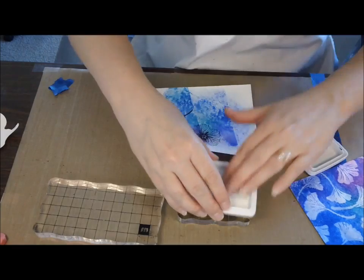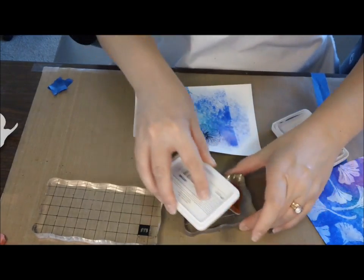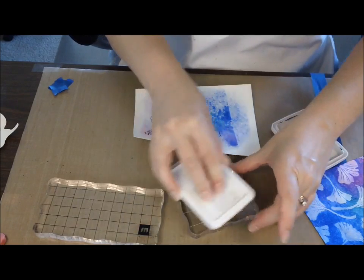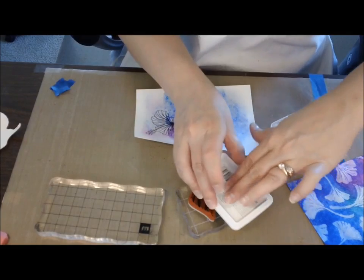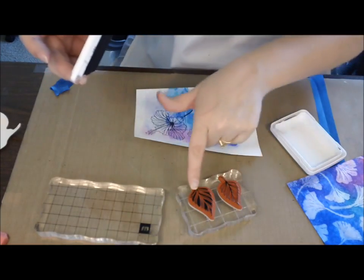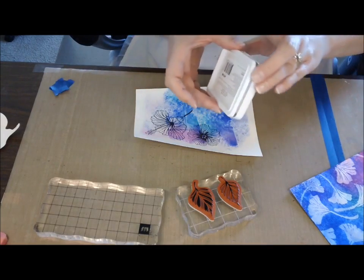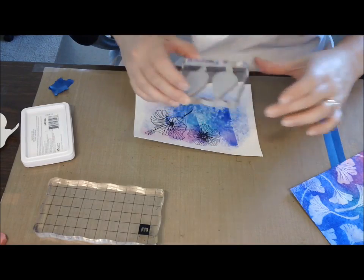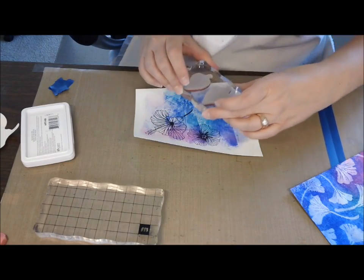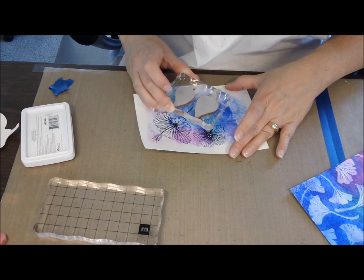Oh, I love these leaves. And you'll see when I ink them up the difference in them. It's not just the same type of thing. Let's see. See how that's filled in there and then open in those areas? I love that. I love that design. It's those little things that make designs so unique. I want this area right here.